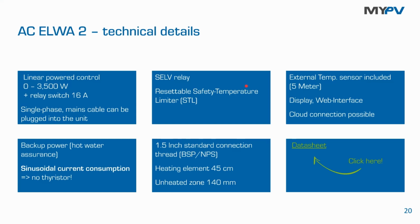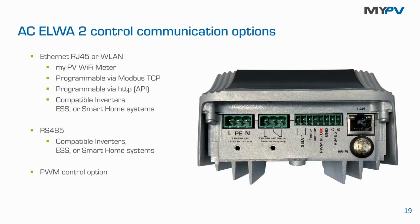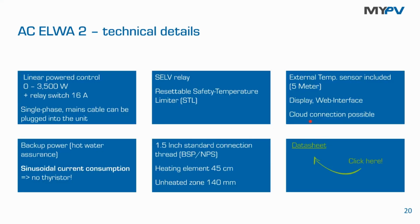What's also included in the scope of delivery is an external temperature sensor. When we go back to the bottom view, this is connected here, and this external sensor has a length of 5 meters. Already mentioned, it has a display beside the normal web setup that you are already used to, and of course it is possible to connect AC ELWA 2 to the MyPV cloud for remote access, also from outside the local area network.